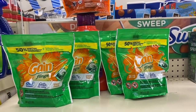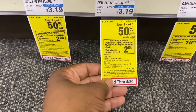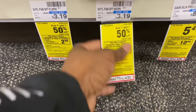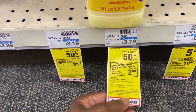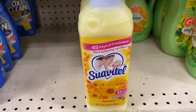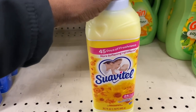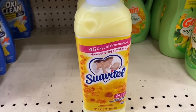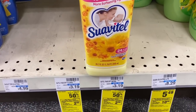And I roll it. My next deal is when you buy two select Palmolive, Ajax, Fabuloso, Murphy, or Swivitol, earn back a $2 extra buck and then buy one, get one 50% off. So, I already picked up some Swivitol and I picked up Fabuloso. But I'm going to do the Fabuloso transaction. At the end of the video, when you see a bunch of Swivitol and Palmolive and this detergent, you know that I've done it multiple times. And I'll be back with that receipt.